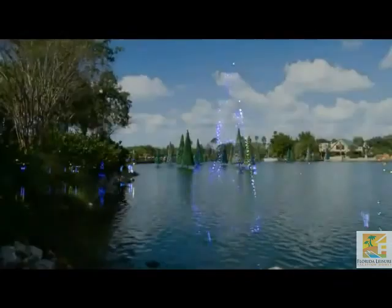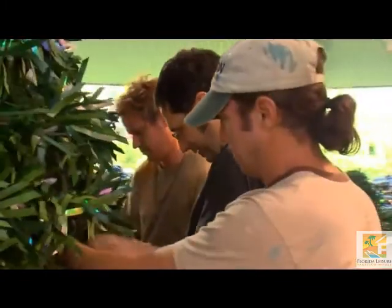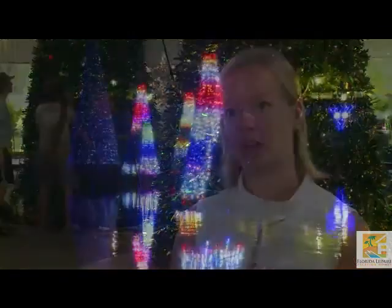We started working on this January, February, March, like earlier this year. This actually isn't your ordinary blinky Christmas tree. We actually wanted to do something that was a little more interesting and more natural, more SeaWorld-y. We're using RGB LEDs, so it's color changing. We can do any color on the LEDs. And we're basically making low-resolution video on the trees.